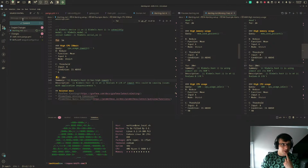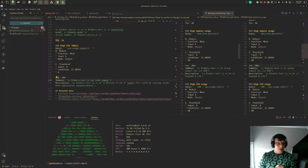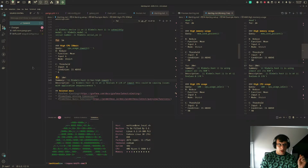I'm committing this straight to master like a bad person. You should use branching. It's a doc change I've reviewed, and there's no CI trips or anything like that. Added IOwait to commit. We'll do push. I hope, yeah, I do all my changes on this computer. I was like, did I change it to my laptop? I'll be mad. Alright, so that's good.